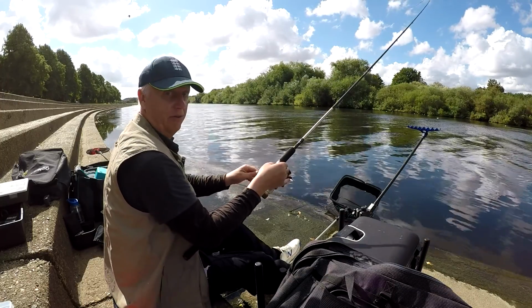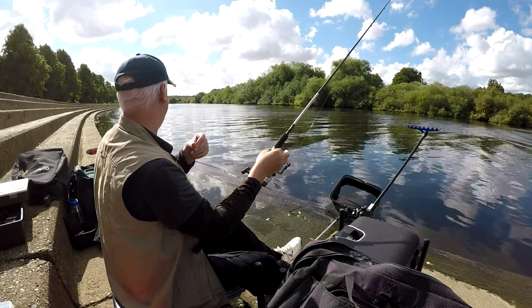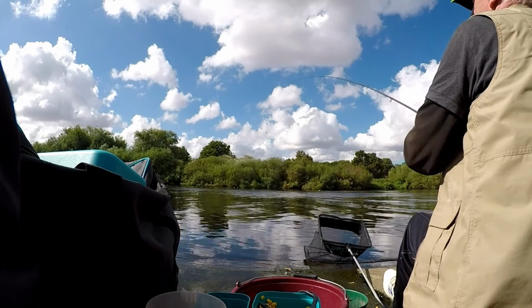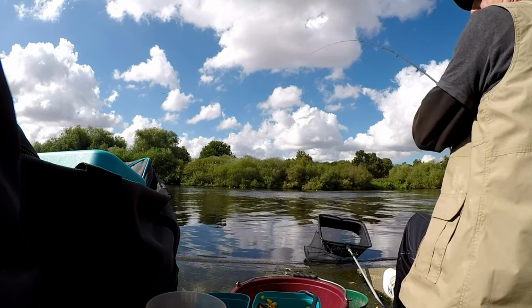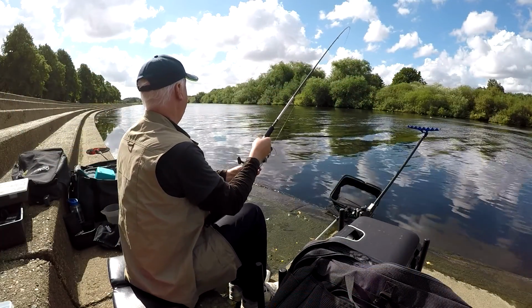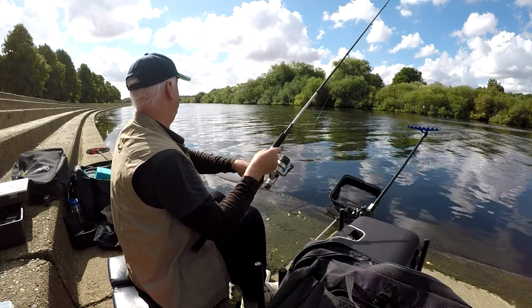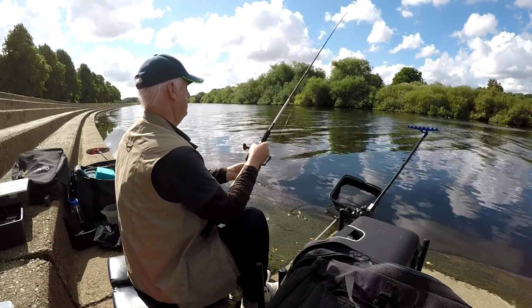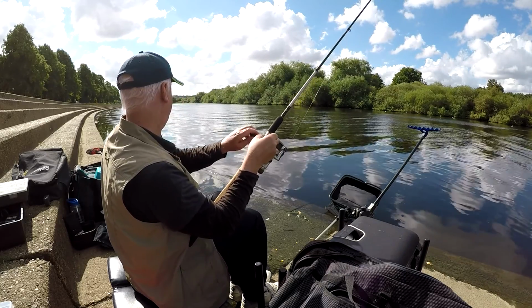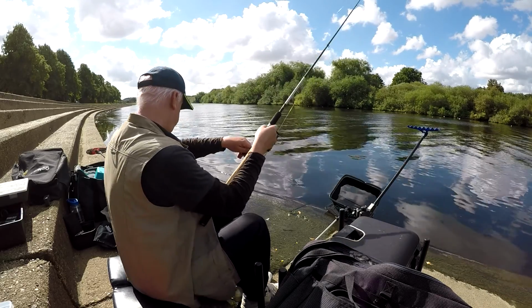We've found a fish. It's gone 11 o'clock, so we've been here an hour. Looks like a nice fish too. I just had a couple of bites on the previous couple of casts that I'd missed or they'd not properly taken it.